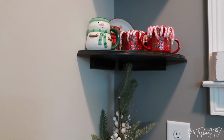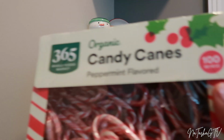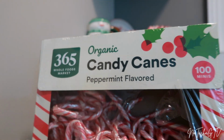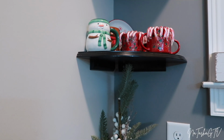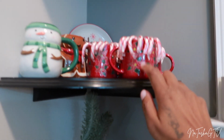I'm gonna show you. I found that Christmas is not Christmas without candy canes, and I found some organic ones at Whole Foods. Look at that. And they taste so good. They taste better than the regular ones. Okay, back to what I was showing you. So I just put some of those in these cups.